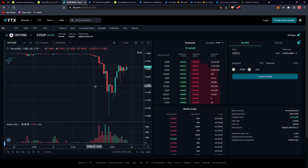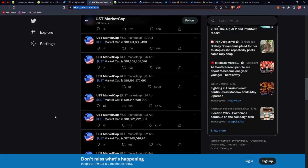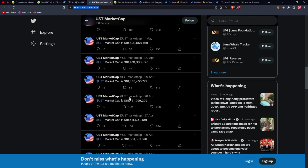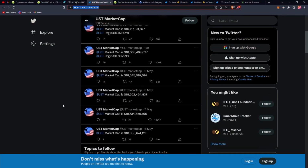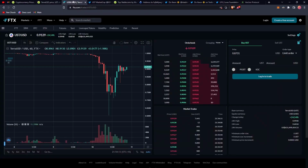And taking a look at FTX now, it's back up to 91 cents. That's great, but not so great for a stablecoin. Don't exactly want it going down to almost 60 cents. But taking a look at the UST market cap Twitter page, we can see it's basically just tracking the market cap going up and up. But going to the top and last two posts, it's now tracking the UST Depeg, basically the price of each UST, because as you might know, one UST isn't quite $1, and in fact it's quite off for a stablecoin.